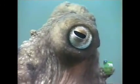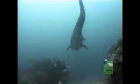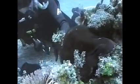This remarkable disguise is thanks to thousands of tiny pigment cells in the octopus's skin. By expanding and contracting the cells, the octopus can create the necessary colors for the complete camouflage. The beauty of the octopus disguise is more than skin deep. If its camouflage fails, there's another countermeasure in the octopus's bag of tricks.